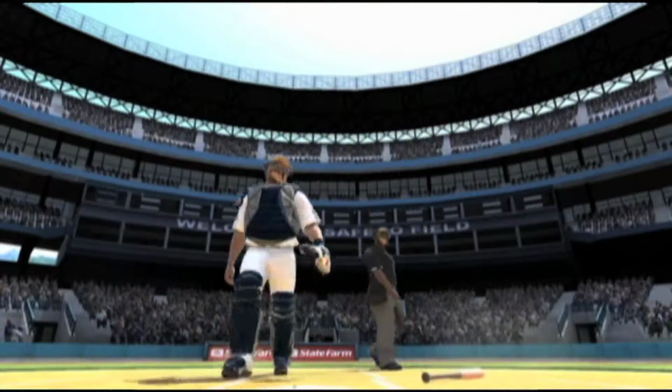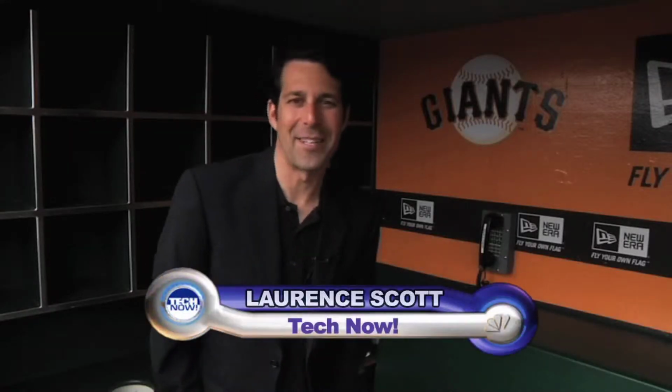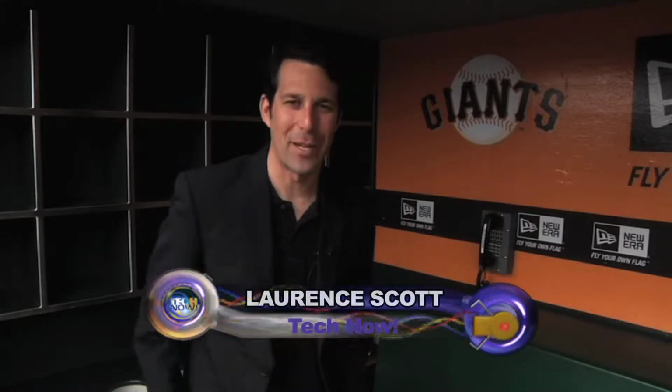While some enthusiastic young gamers were part of the unveiling playing with Sony's MLB 12 The Show. And the real thrill for the Junior Giants here today was getting to play some games with Buster and Ryan.